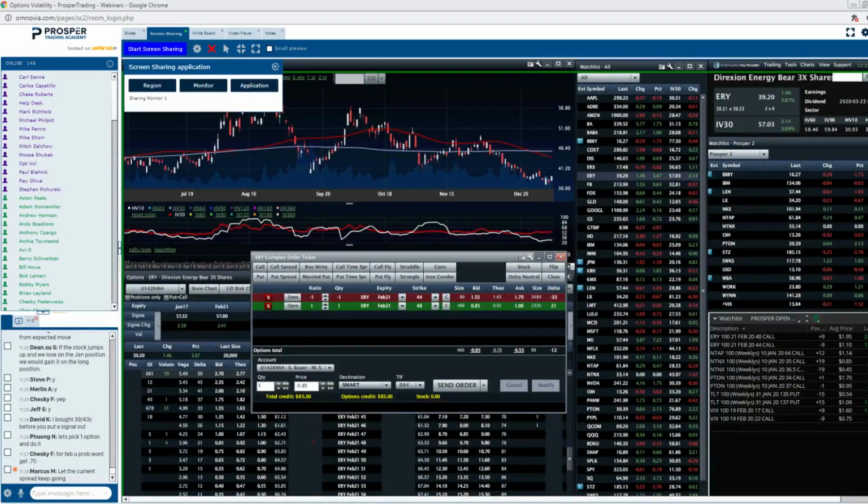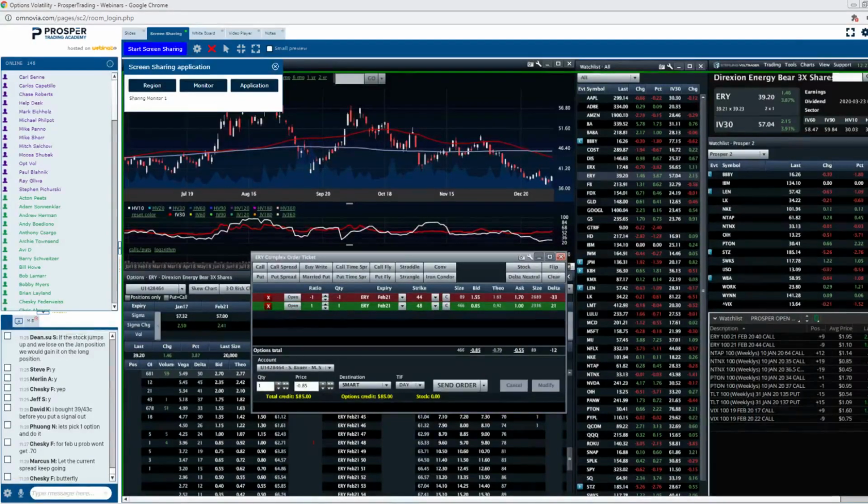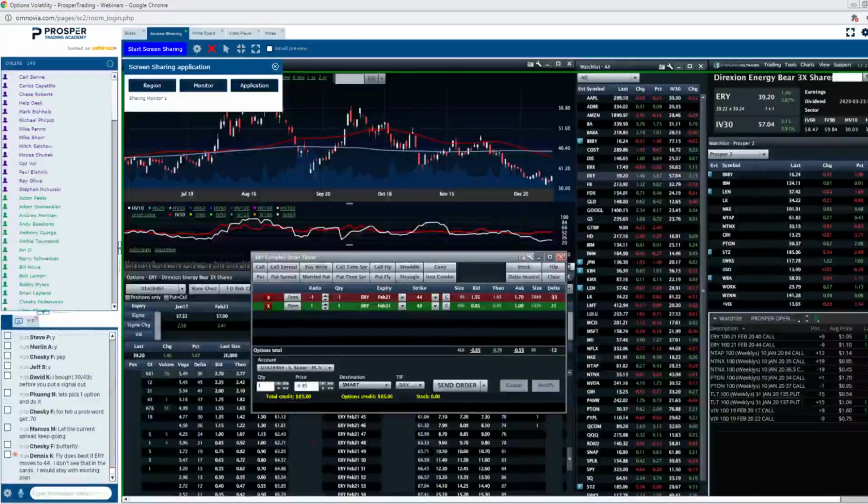So with the current spread we have, Marcus, we can do that. And we have that exit signal out there for half the position and then let the rest go. Chesky likes the butterfly, where we're now hedging 77% of our position, right? Because if we paid 90 cents and we're collecting 70 cents, that's the risk that we're taking off the table.